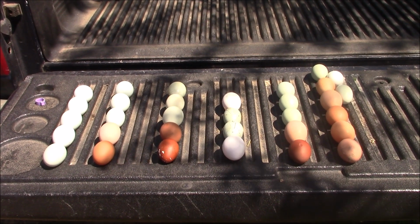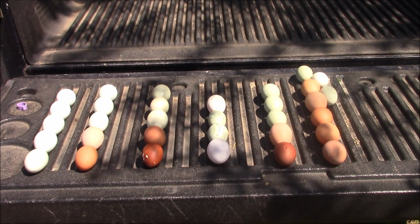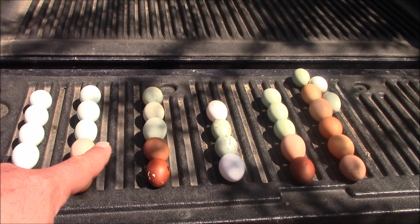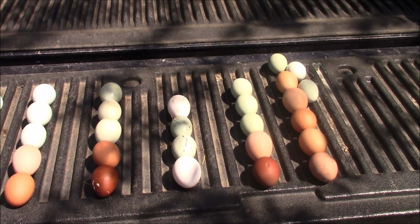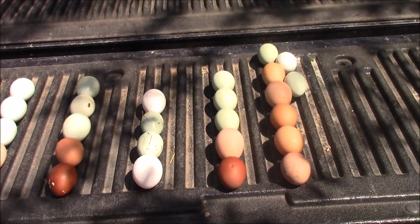38 so far this morning, and there will be more on the way. I've heard some more cackling. Looks like 5 was the theme. 5, 5, 5. That would have been 5, but one of the blue eggs was broken in there, and so all those got dirty. And 5 out of there.